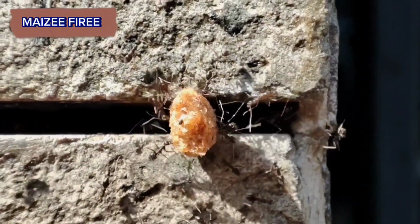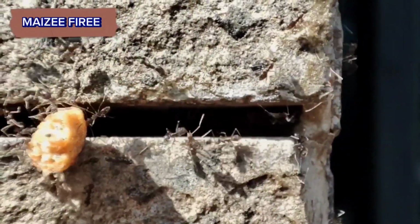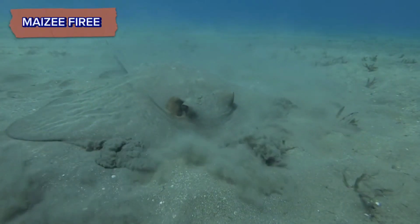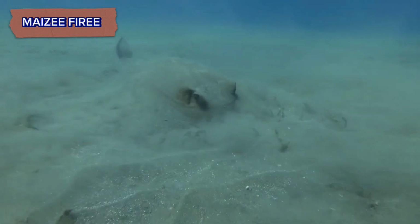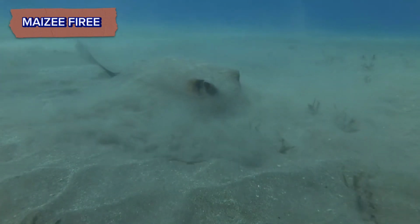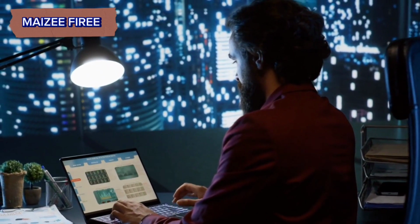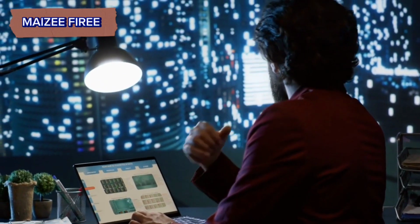Identifying fire ants involves observing their physical characteristics, behavior, nest characteristics, and sting. Their reddish-brown color, aggressive behavior, characteristic mound nests, and painful sting are key identifying features. If in doubt, seeking assistance from a professional can help confirm their identity and develop appropriate management strategies.